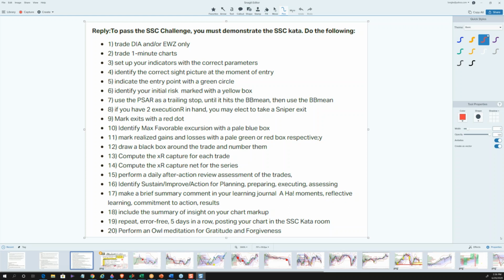Then do those steps 1 through 18 error-free 5 days in a row, and post that chart 5 days in a row in the SSC kata room. Then perform an owl meditation for gratitude and forgiveness. Then you have passed the kata. Then you should start trading it with 2 shares live going forward, or whenever you're ready. But if you can perform the kata, you're ready to trade it live forward with 2 shares.